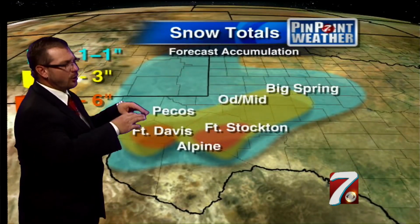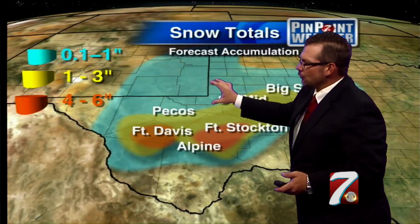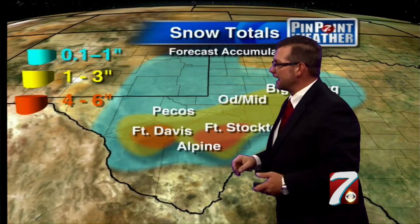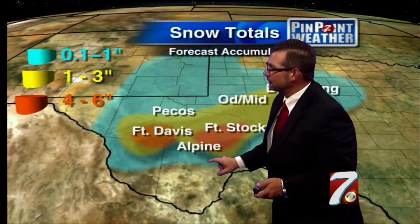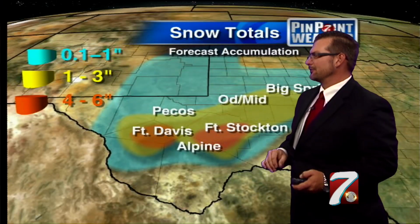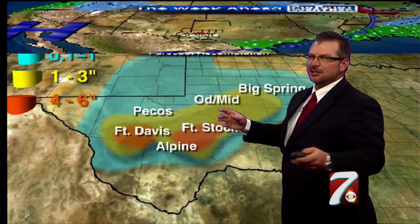So what we'll look for overall is a dusting to about an inch right here in, say, the metropolitan Odessa Midland area, northern parts of the Permian Basin. As you get down here south of Interstate 20, again in that area we just showed you where the precip bullseyes a little bit later in the day, you'll go up to the 1 to 3 inch category, and then there's a few spots in the higher altitudes and locations into southern and central Pecos County where I think you might even see a few 4 to 6 inch totals. It would be in isolated spots, but I think you'll get there in some locations. So the accumulation, it's going to be a mixed bag, and it's only for today.